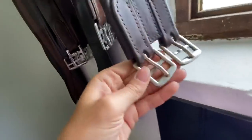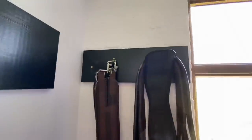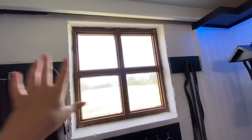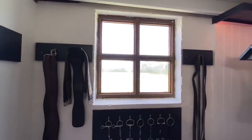We did intend for these to fit on, but the buckle was too small, so I couldn't actually squeeze them on the hook. And then obviously, like I told you in the intro, the windows are going to be changed when the guy can come out.